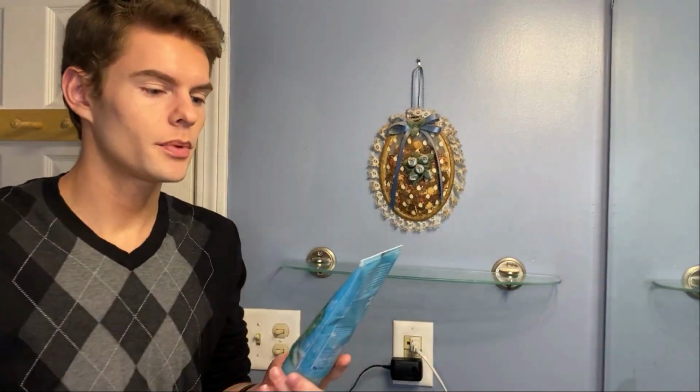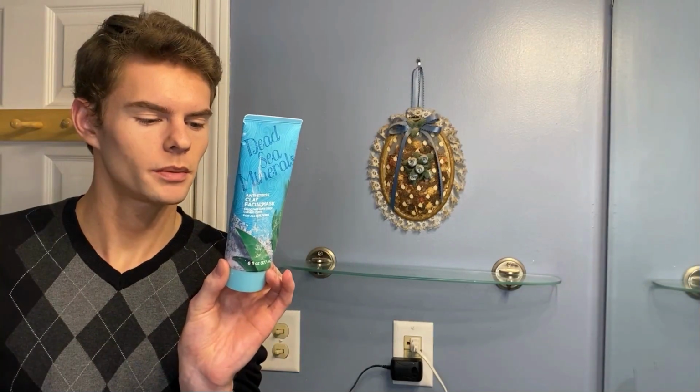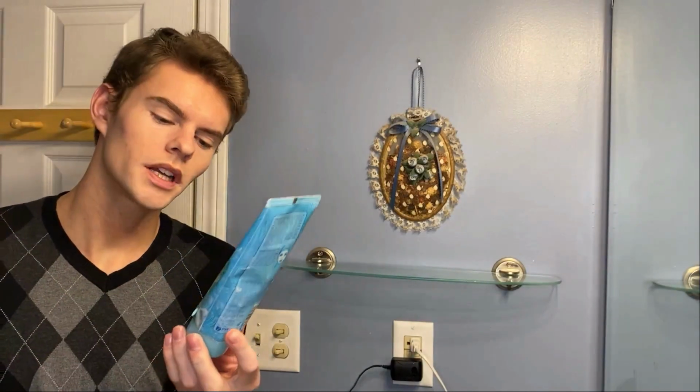And then lastly, up here, we've got the Dead Sea Minerals Anti-Stress Clay Facial Mask. I got this at CVS. Is this CVS brand? Because it says CVS Quality Money Back Guarantee. And now it's made in Korea. Oh, no, it is CVS brand. Distributed by CVS Pharmacy. Oh, cool. I didn't even know that they made face masks. I'm going to CVS today. You know, I'm going to check and see what else they got.